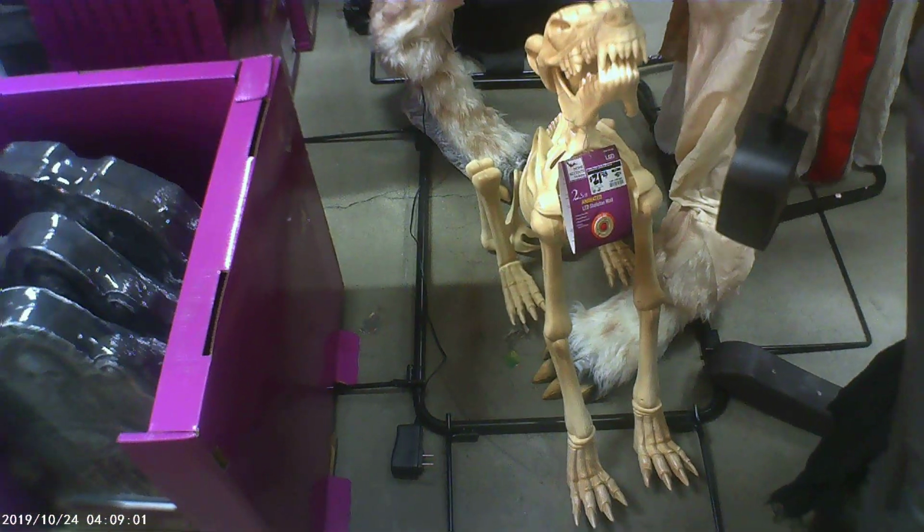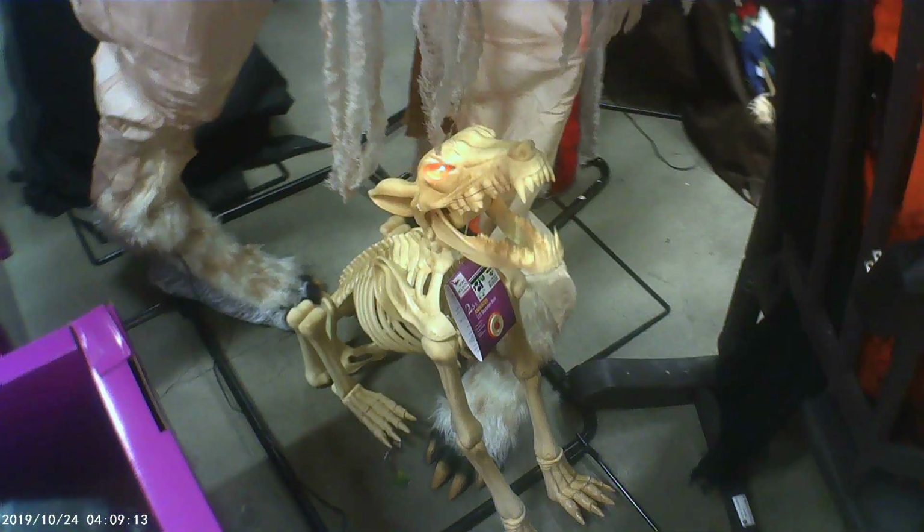Alright, we have here, I don't know what he is. Alright, animated skeleton wolf. Let's see if he works. Oh! He works. 21 bucks, that's cheap. Not a happy wolf, but a very talkative wolf.